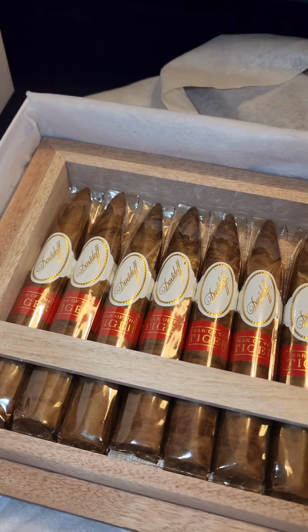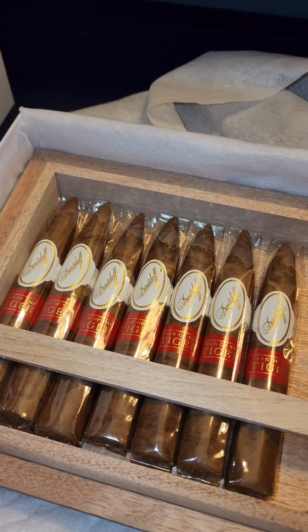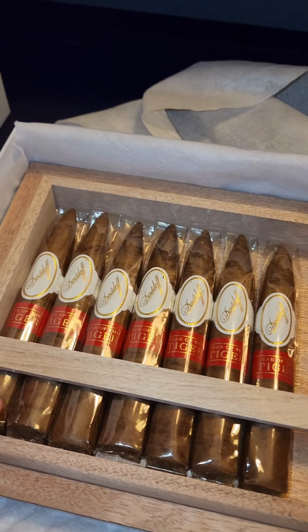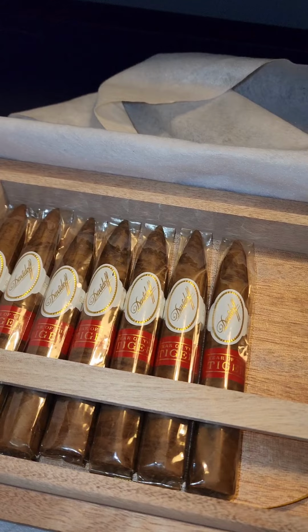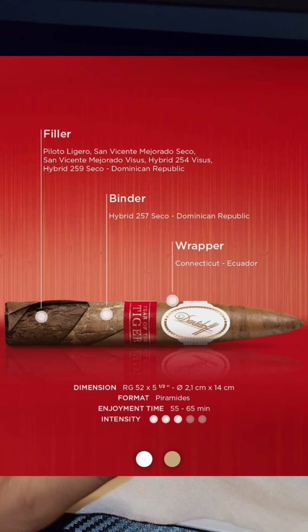Sadly, it is super hard to find these cigars right now. Anything that Davidoff does when it comes down to special editions and Zodiac series, it's always difficult to find these on the aftermarket. Once they show up, people buy them out like crazy. I'm going to throw you guys the specs right here.